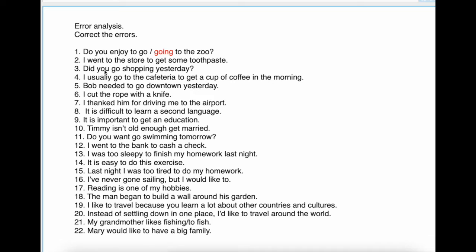Purpose. Did you go shopping? After go, we use gerund. I usually go to the cafeteria to get a cup of coffee in the morning. Purpose, we use infinitive. But needed to go. Need takes infinitive. Downtown yesterday. I cut the rope with a knife. We use with an instrument. Bir aletle with kullanıyoruz.